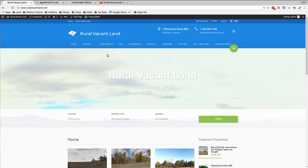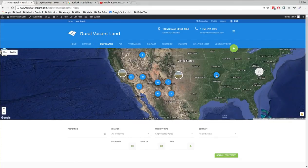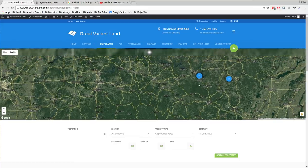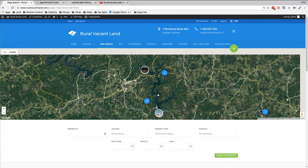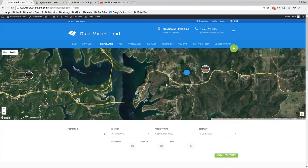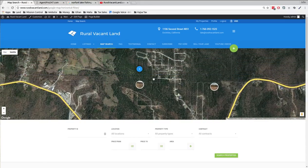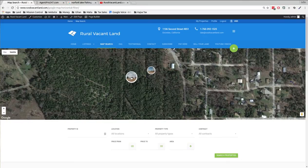I'm on RuralVacantLand.com. I'm doing a map search. I got a bunch of properties on here. So these ones I'm looking at are in Arkansas. So let's zoom in on Arkansas. And if we go more northern, there's this big lake here, kind of at the northern end of this lake. There's some properties over by Henderson. If we keep zooming in, there's a couple of them over here. And this is the one that I'd like to talk about right now.